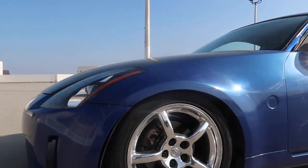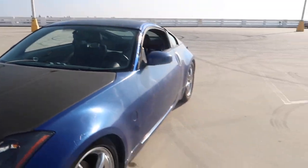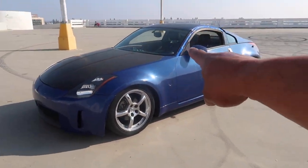Yes, sir, bro. So we picked up the car. We gave it a little car wash. Although you can't really tell, it is washed. It's just the wrap is super dull. Look, the wheels are a little bit shinier. The paint is a little bit shinier. Carbon fiber doesn't look as ugly, but we have a lot in store for this car. So just stay tuned for that.